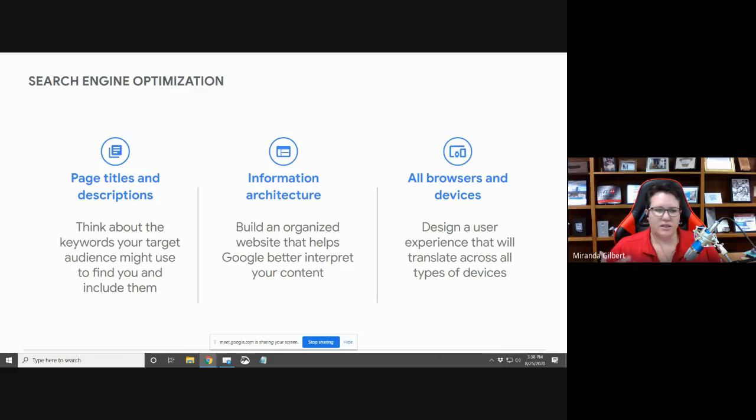And last but not least, remember to design your site for all browsers. That means Apple's, Chrome, Firefox, Edge, whatever it may be. Internet Explorer has gone away. It has died. But Microsoft has the new, I think it's called Edge. I don't use it anymore. But anyways, they have that new browser out. So make sure that your site looks good on all browsers.